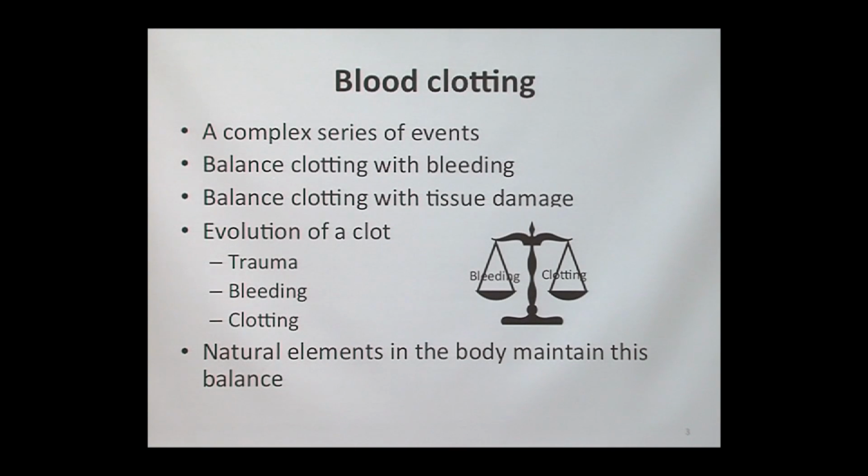There are three main components that must be present for a clot to form. One is generally some type of trauma, which can be either external trauma, cutting our hand with a saw, or internal trauma to the blood vessels, which might occur in some cases where the blood vessel is coated with cholesterol plaques, which break down, or some other obstruction to or blockage in the flow.